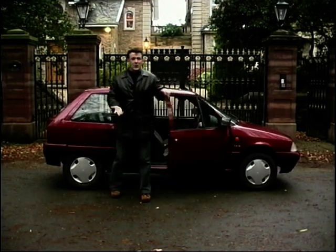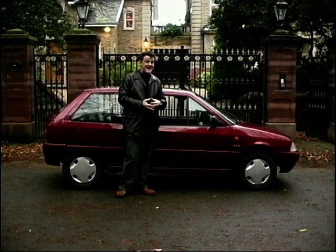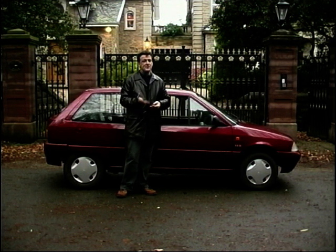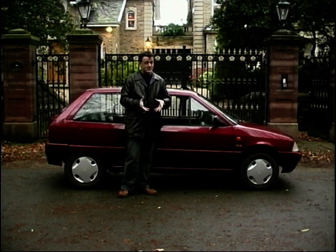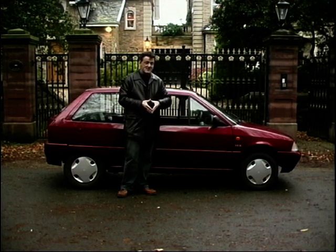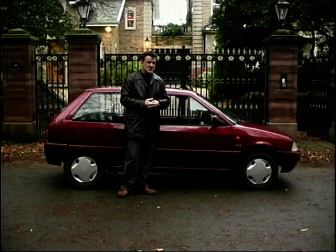Now this AX belongs to one of our producers, Rob, and he, in 4 years of ownership, has had no problems with it. It's always started first time, and 500 miles on a tank full of diesel can't be argued with. Its shape, well, it's beginning to look a bit dated now, certainly up against its replacement, the Saxo, but that costs a lot more. So this week's used car tip is the Citroen AX Diesel.